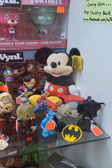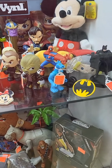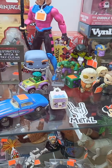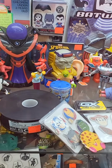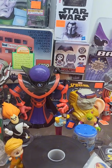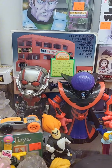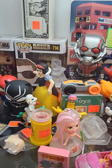Now we're talking. Got some cool little minifigurines. I see a little Hulk back there. There's Odin. I don't know what some of these are. Maybe somebody can let me know if you recognize some of these toys. MODOK. There's an old Lego, 1974 vintage Lego set. They want $250. Look at it. It's a double-decker bus of Lego vintage 1974. Whoa.